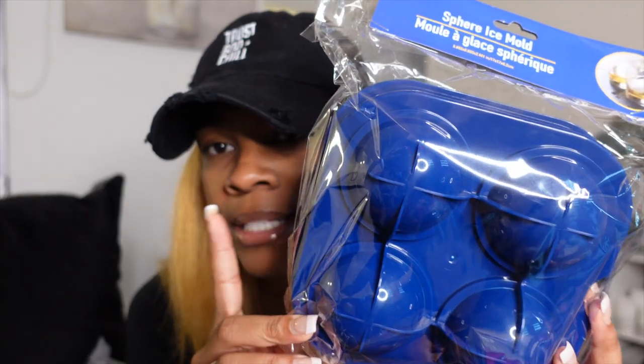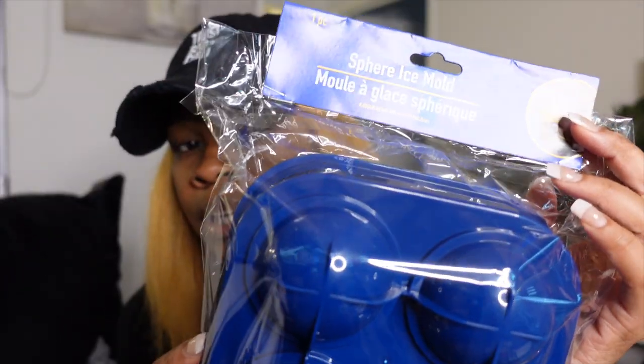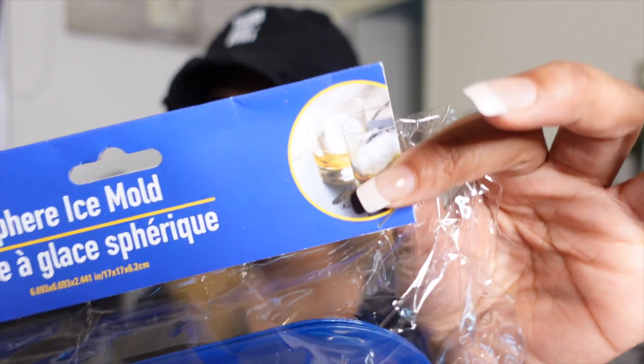This was a random buy for no reason at all. If you saw on TikTok, those little ice carved out things are going viral. So literally these are, what is this called? Sphere ice molds. So you fill it up with water and then when you pop them out, they're gonna be like little circle balls of ice. It's been really aesthetically pleasing and popular on TikTok. So I got it rather than buying it from Amazon for like, what, $5 or something.